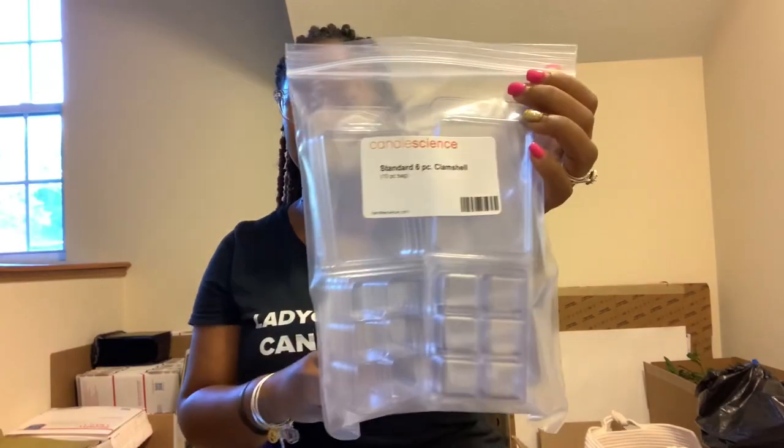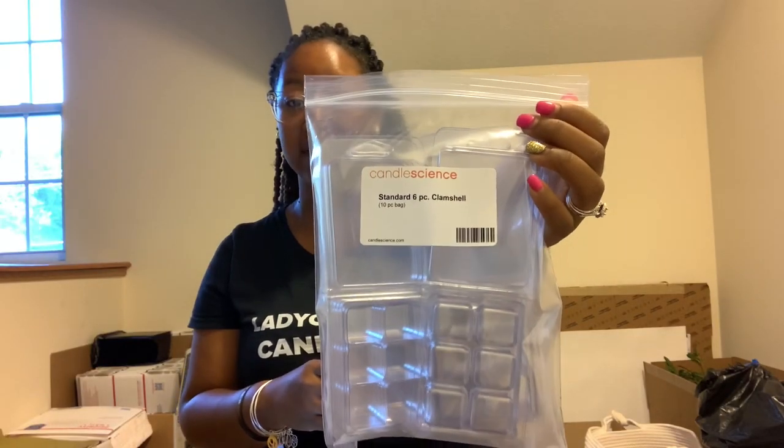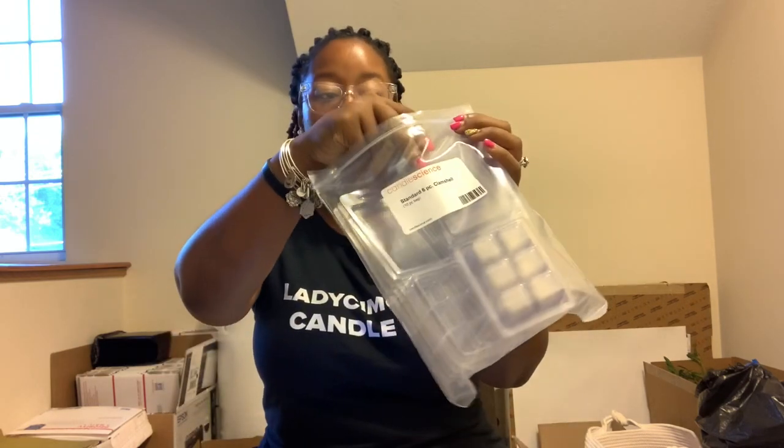And then you need these clamshell molds here. This is what you will pour your melted soy tart wax in to form your 6 cubes, or you can make several different molds. There are so many different types of molds out there, so you can get super creative if you want to research other molds. I just do the basic 6 cubes, and you can also add color to them.